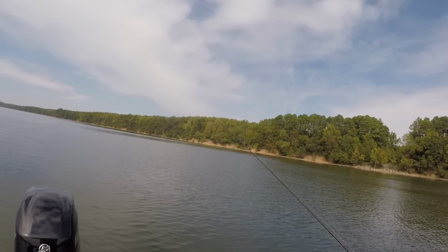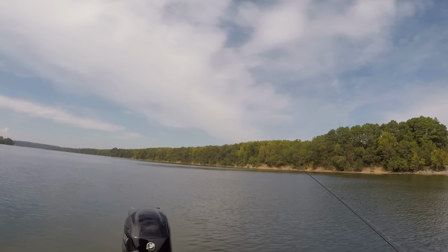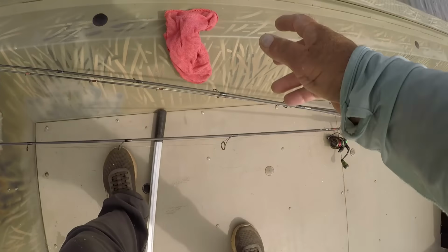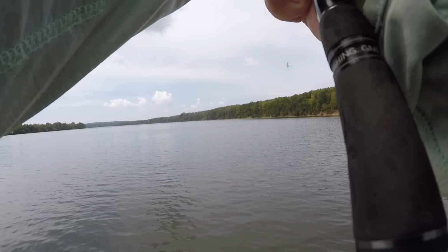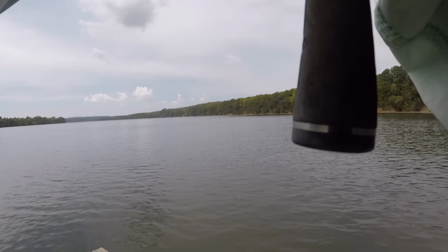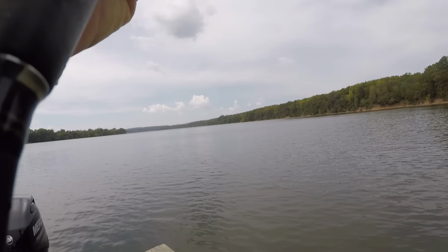He let it go. Now, is that going to be a gar? There's a lot of them out here. Or is that a blue cat? I believe that's going to be a blue cat. He is hooked up. That's a cat. He monkeyed with that for a while, though.